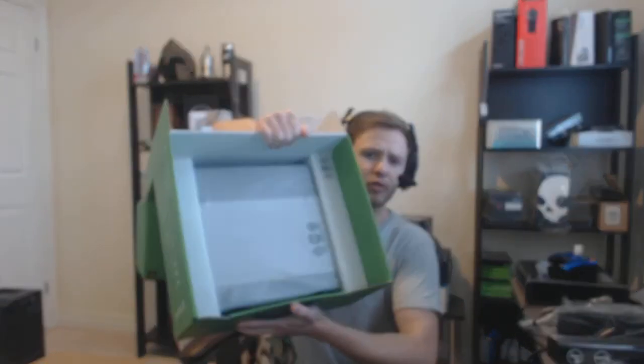Now for the grand showcase, just so you can see the inside. It's packaged pretty well. Foam on the outside, has brackets, and it's got a foam bag around the actual console. Oh my God, it's heavy. It's a beast.